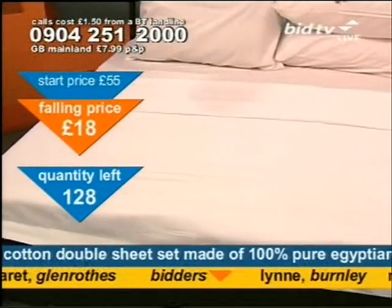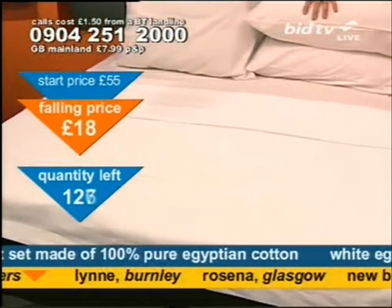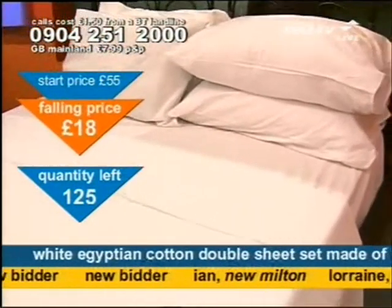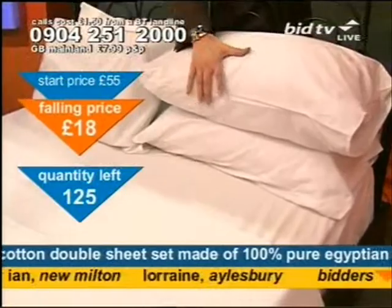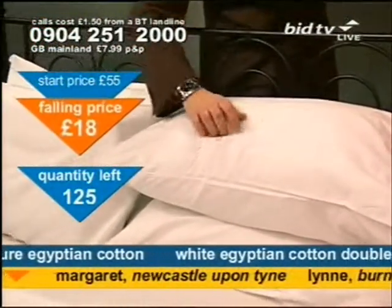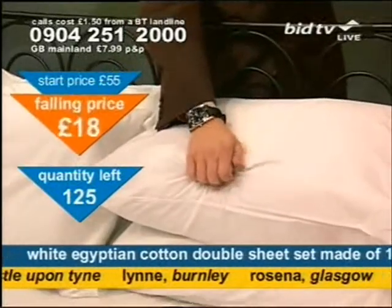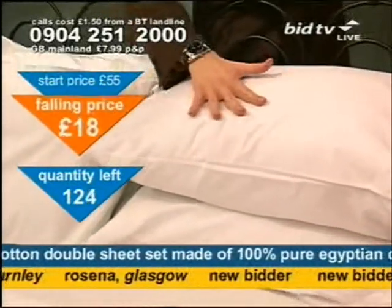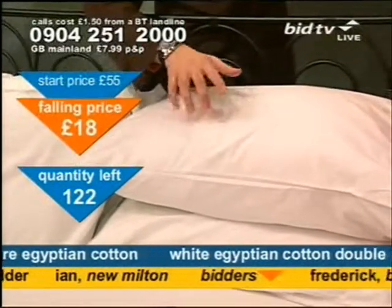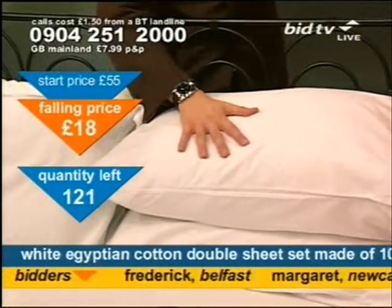Now, this is not hotel special. You can have it, and I can have this at home. You can machine wash it as well. It's white, so you'll probably want to put it on a hotter wash than normal. It's cotton, but the cotton you get is Egyptian cotton, so you get a real smooth quality finish to this. It's almost a silky smoothness. If you put your standard cotton next to what I've got here, I reckon you'll notice the difference.